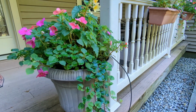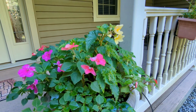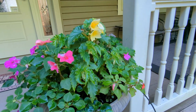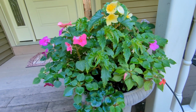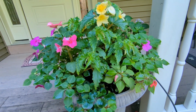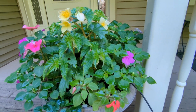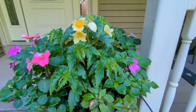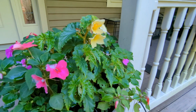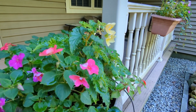Then as we move up into the pot, there are a bunch of impatiens that I started from seed. This was my experiment, to collect the seeds from my tuberous begonia and see if I could produce a plant from it, and I produced a whole bunch of plants from seed. So look how pretty the tuberous begonia is looking. Did you know that you could start tuberous begonias from seeds that you collected? Well, you can.